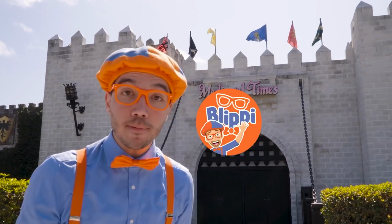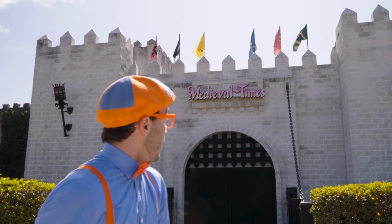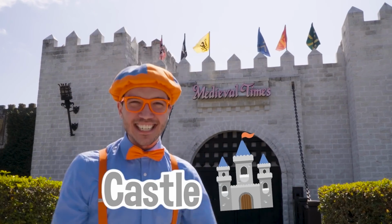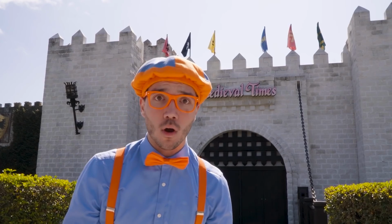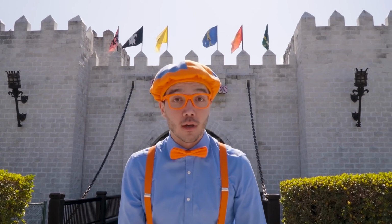Hey, it's me, Blippi. And today, we're here at Medieval Times in Orlando, Florida. Whoa! And look at it! It's a giant castle! Yeah! Whoa! We are at Medieval Times! That was a really long time ago, like all the way in the 11th century.